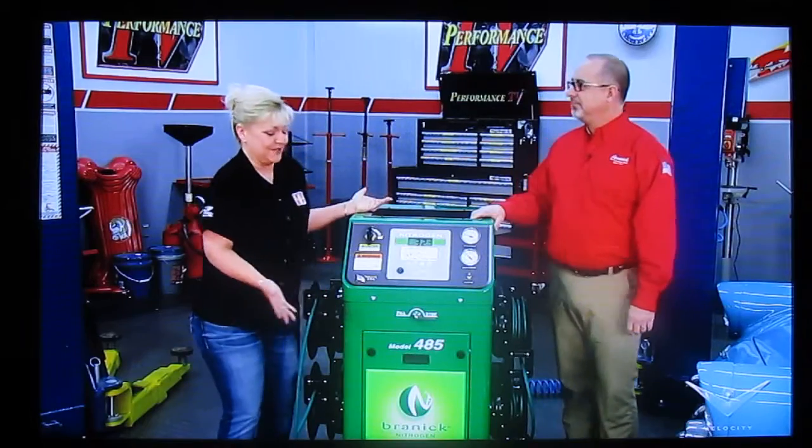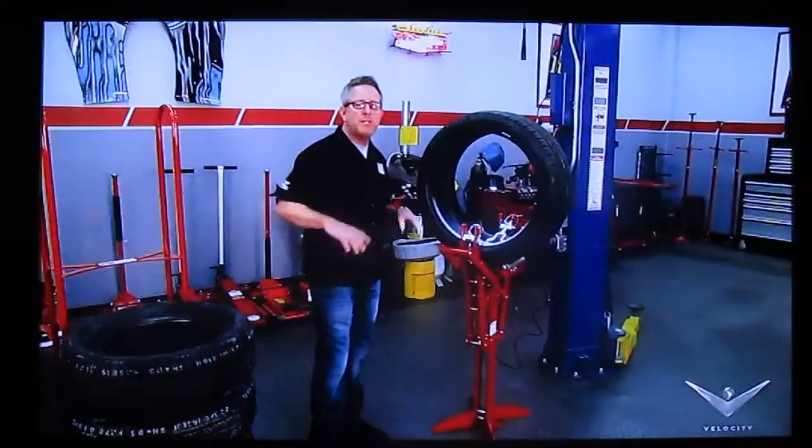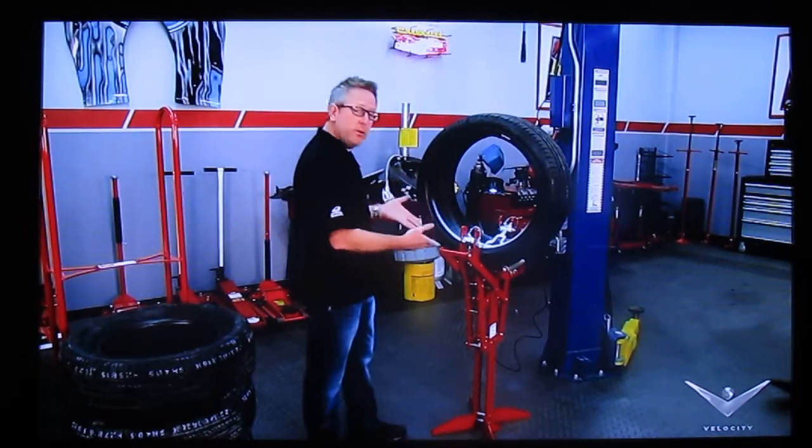Wow, just one of the many cool things that Branick has. And Tommy, you found something else. Well, as we said, Branick makes a whole line of tools for the shop that makes it really easy to work with. One of those is the tire spreader.